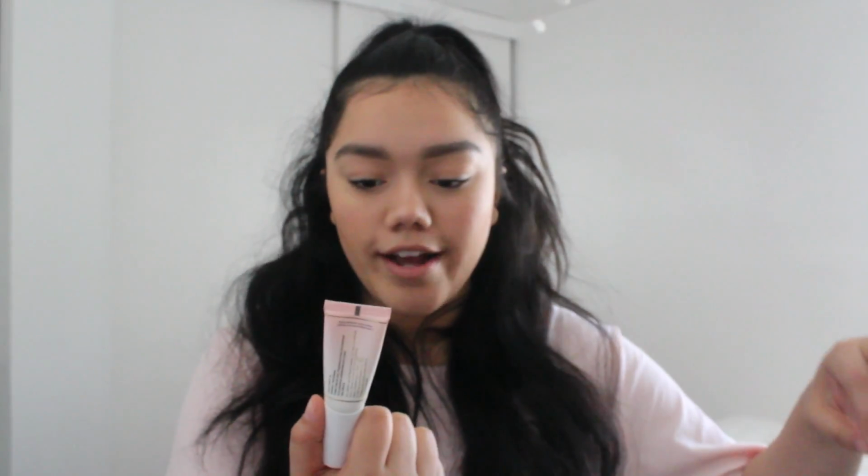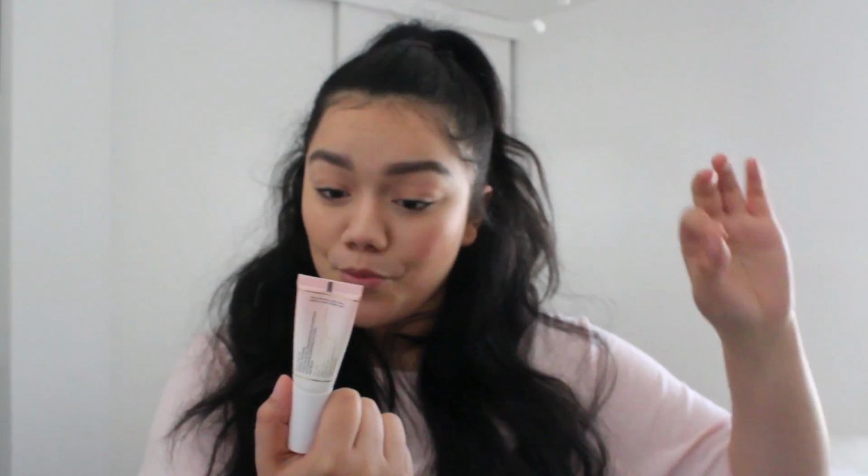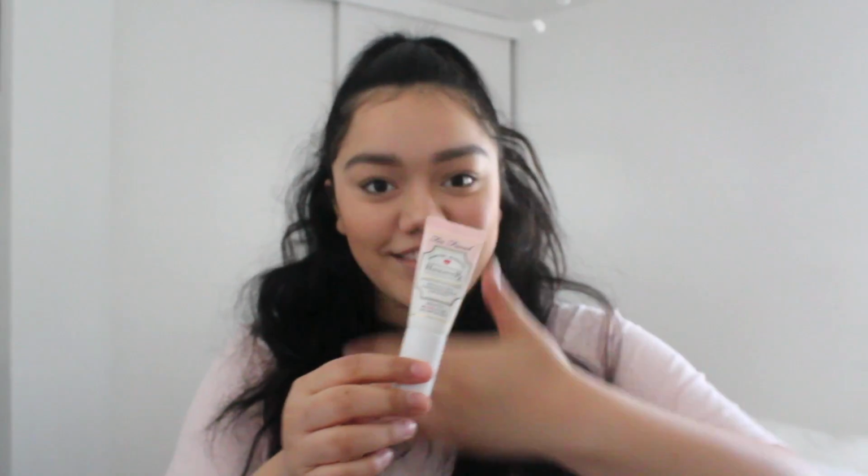I come to you with my favorites, so let's just get started. The first thing I'm going to talk about is this Too Faced Proactive Nourishing Hangover RX Replenishing Face Primer with coconut water, probiotic-based ingredients, and skin revivers. A silicone-free primer. That was a lot. But anyways, this primer, I really love it.